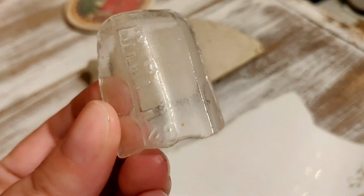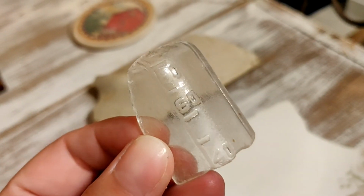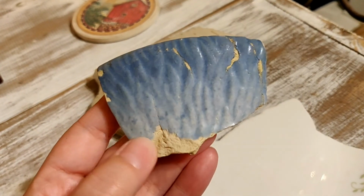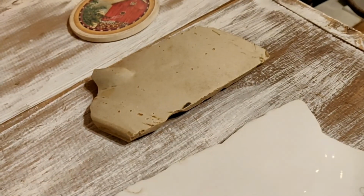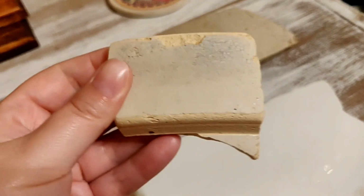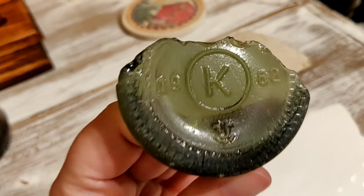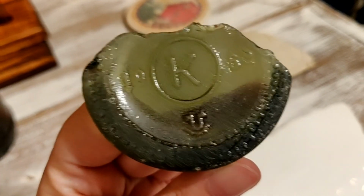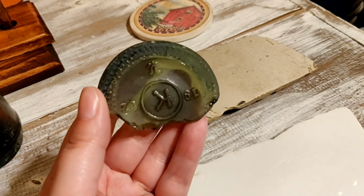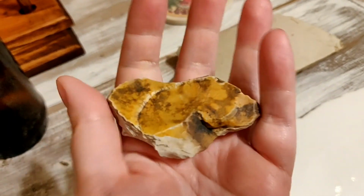This would have been some sort of measuring bottle, maybe for medicine. This is my favorite piece just because I love the color. It would have been really pretty if it was whole. So a piece of maybe a pot of some sort, like a plant pot maybe. This, I'm assuming, is a bottle from 1962. I don't know what it would have been, but it's a really pretty green color. Maybe some sort of soda. Got one piece of flint. Just a raw piece.